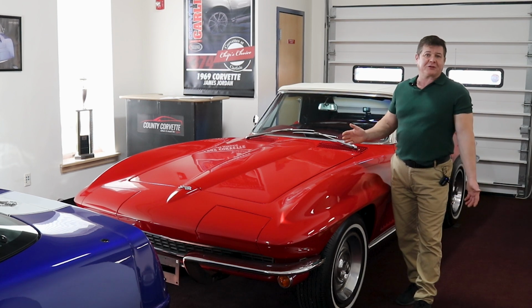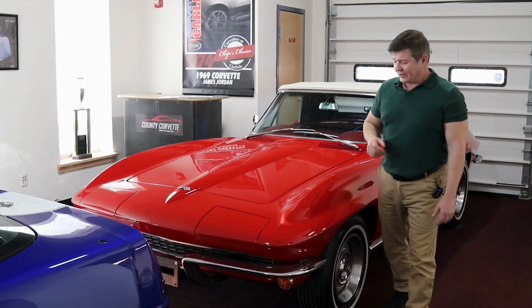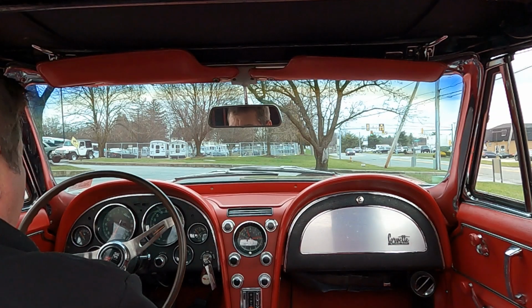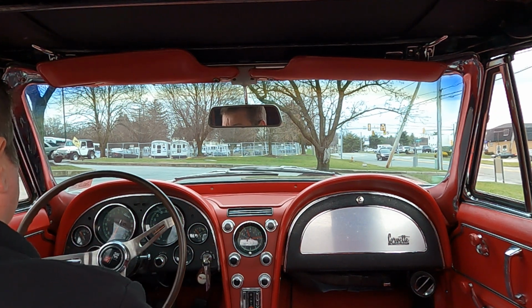But nobody fakes a 300, we know that. Probably rarer than a 435 right now. So check this thing out. We're going to take it for a drive. All right, this thing starts right up real nice.